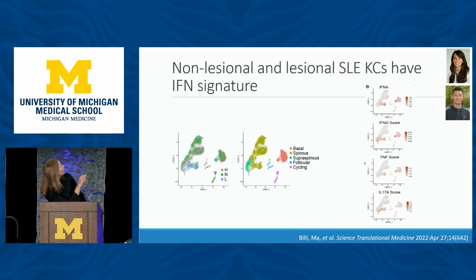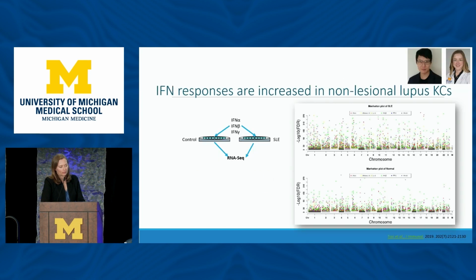The basal keratinocytes are located here, and the basal keratinocyte population has a special population that looks more inflammatory in that little dot there. And so that inflammatory population is made up primarily from non-lesional keratinocytes from these lupus patients. And when we applied interferon signature scores from various cytokines onto the keratinocyte UMAP, what we found was that this basal inflammatory keratinocyte population really had a very high interferon score, suggesting there was a lot of interferon signaling going on. So confirming the work that we had seen in culture directly from these cells from patients.